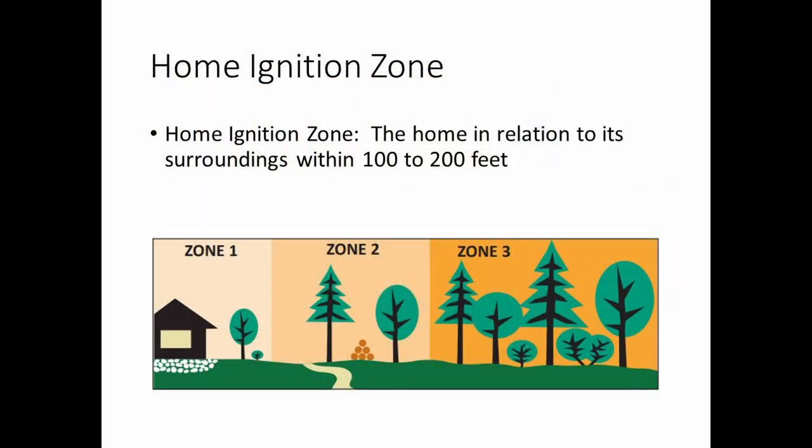Well, let's kind of shift gears a little bit and look at each individual property. So when we're thinking about fire on your property, what I need to do to minimize wildfire risk at my place, you can divide where your house is into zones. Zone 1, Zone 2, and Zone 3.